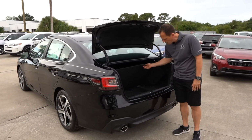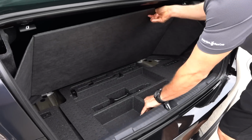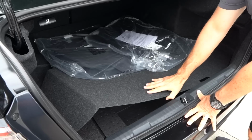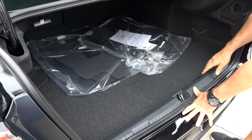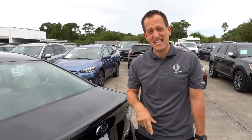I know some of you wanna see underneath. Underneath there, you have some compartments, you have your jack, and then if we continue to lift up, there's your spare under there. So yes, you do get a spare with your Legacy, and then you're gonna just put that right back. But if you're ready, I'm ready for the best part. Let's take this Legacy XT for a spin.